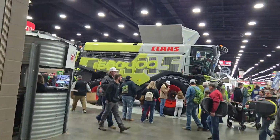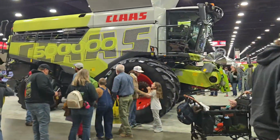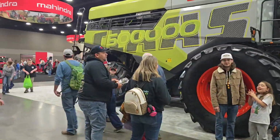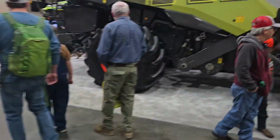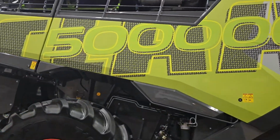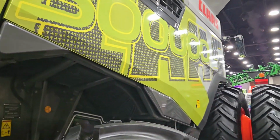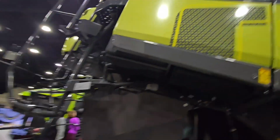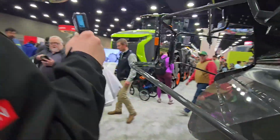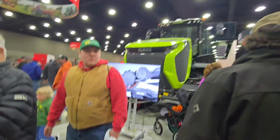I am at the farm machinery show in Louisville, Kentucky. Oh, that Claas combine. That's cool. That's a cool combine. 500,000. It's German, so it's perfect. German perfection. Oh, it's even got the old logo. Cool. The wire knotters. Look, they're big. Xerion. That thing's amazing.